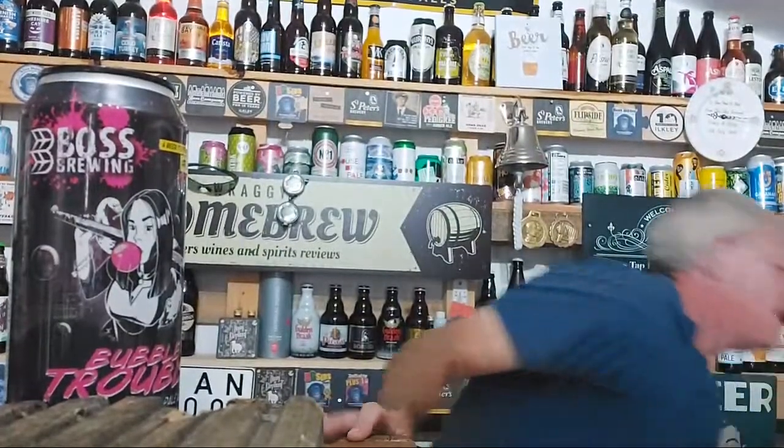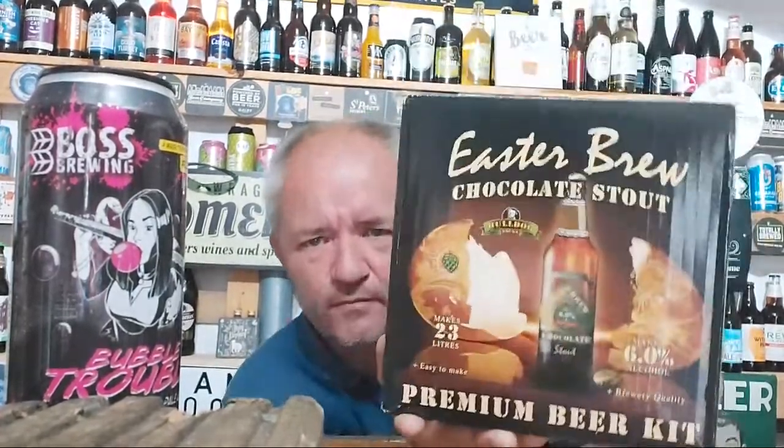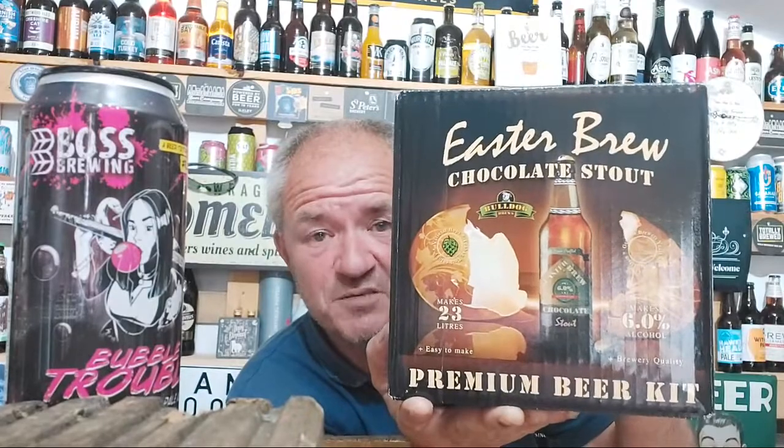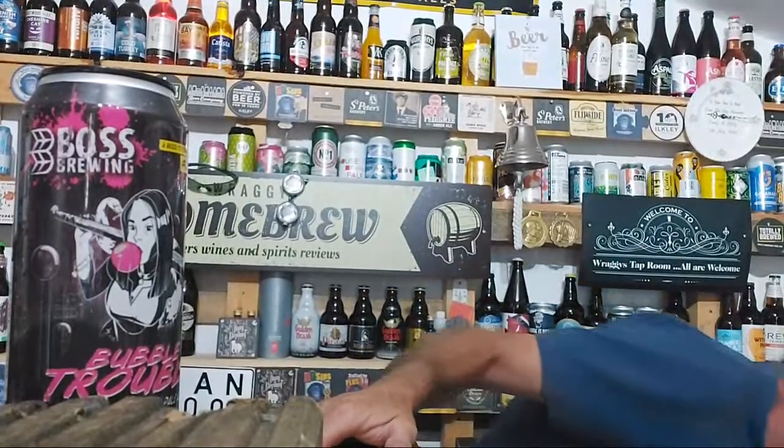So, talking about the rum and raisin, Mr. Bolton. Oh, God. One sec, let me reach down. I was going to go with Love Brewing's kit, the Imperial Russian Stout. But I had to look at the money side of things. And I thought, I can do 2 kits and just increase the sugar. So I bought this. This is the Easter Brew 6% chocolate stout. It's an amazing stout. A couple of bags of sugar with that, and also rum and raisin on top of that will make quite the stout.